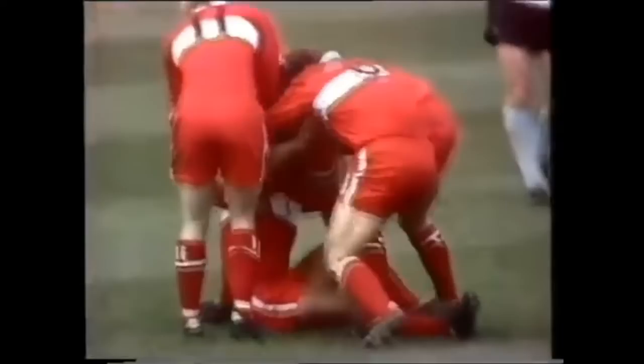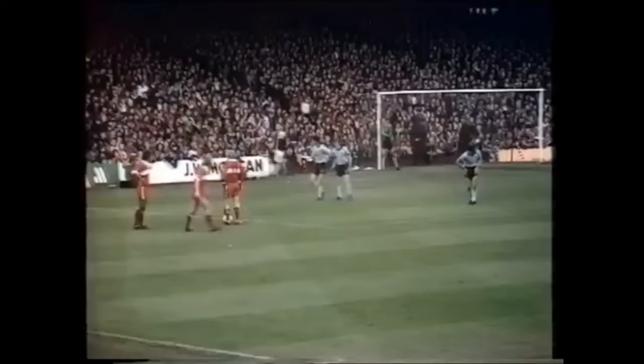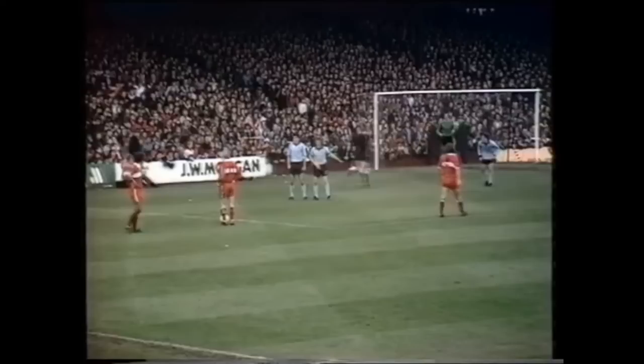Mills. Craggs. Sanus, a beautiful ball. 11 Coventry men back in defence. Armstrong to Sanus, and an own goal. He has booked for his own goal.